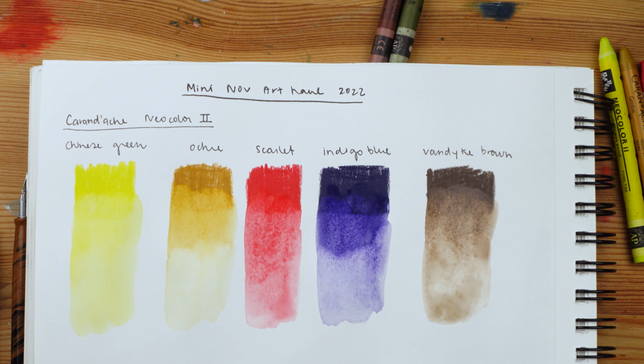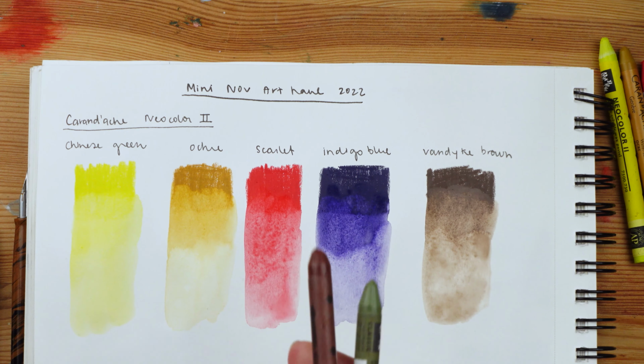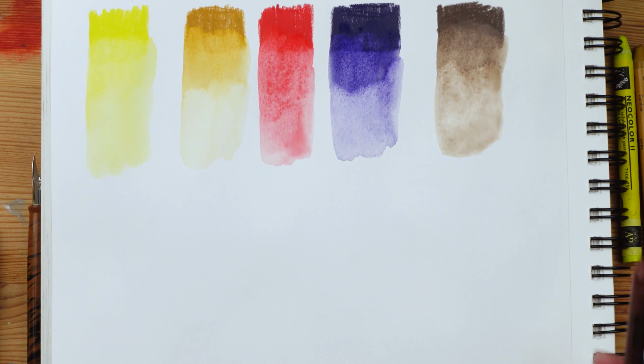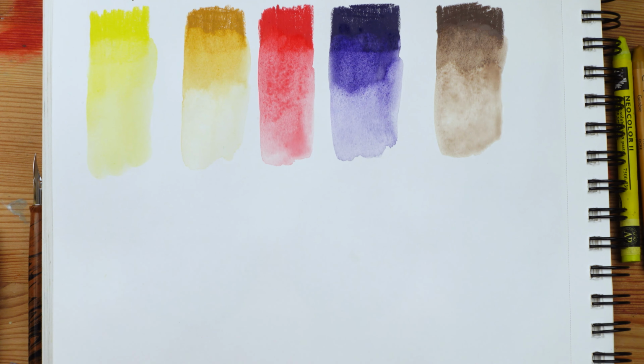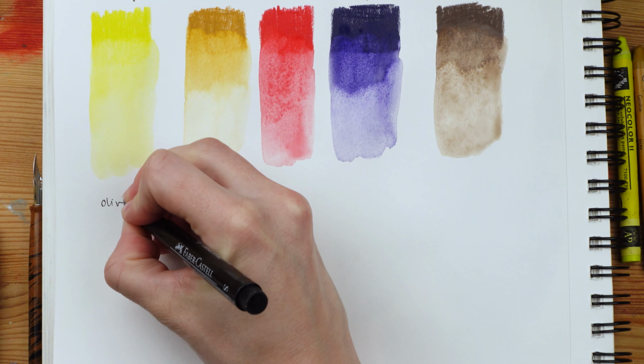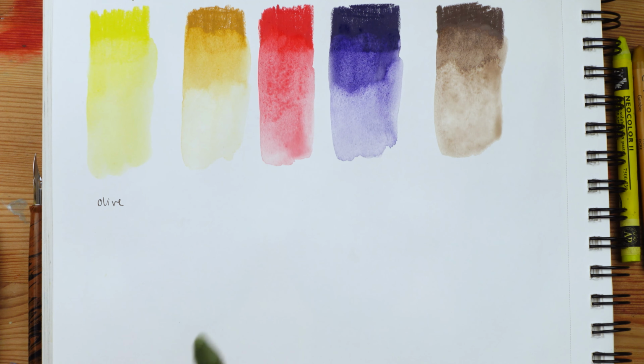And I thought that I could also just swatch the two that I already had before, because these are all the new colors that I have, so might as well swatch them also, so we can have a place where I swatched all of them in my swatch book. So let's do, we have olive here, and oh, sorry about my creaky chair, and then we're going to have burnt sienna.